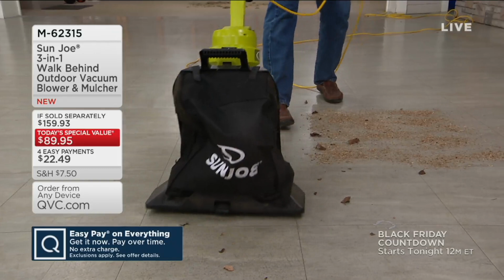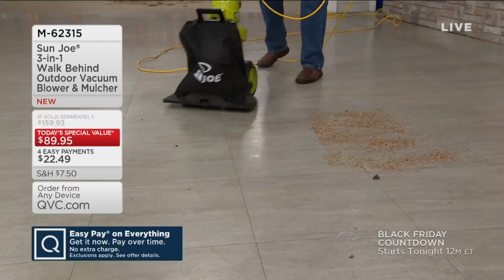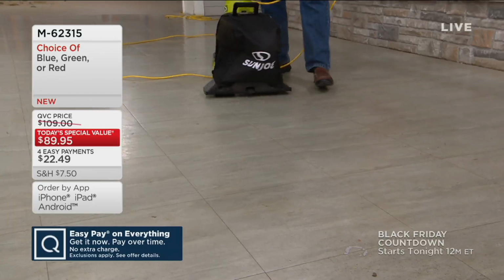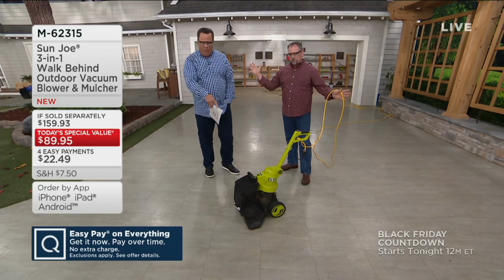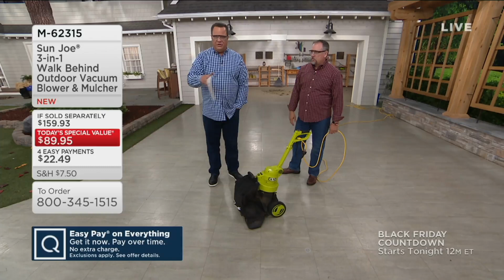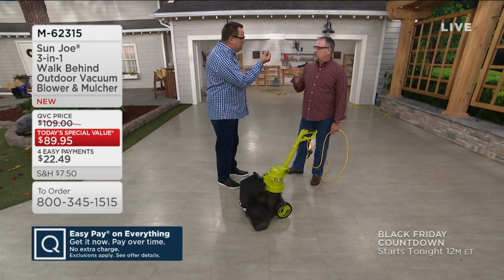Look at that. It's so efficient. Gets after everything. Backwards and forwards, whatever the case may be, and now every single thing you had here, pine needles, grass clippings, leaves and sawdust, all inside this bag. But we didn't just suck it up like a regular vacuum. We vacuumed and we mulched it at the same time. So now all those big pieces are little bitty pieces of mulch. Right, they're 1/15 the size they were when we started. So it mulches it down.